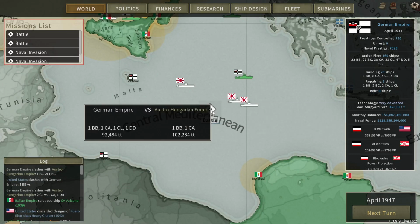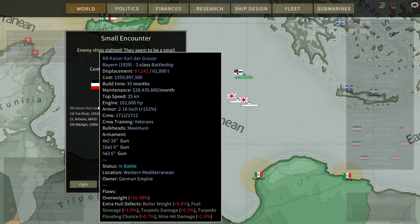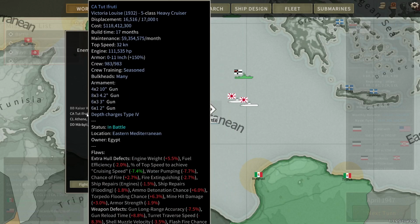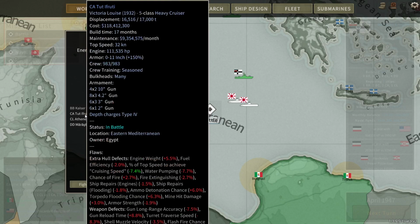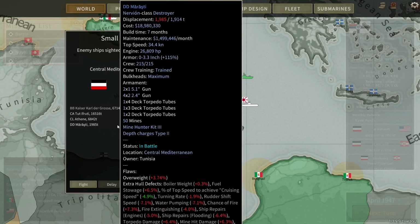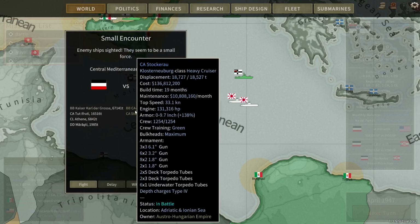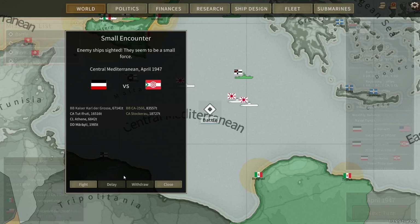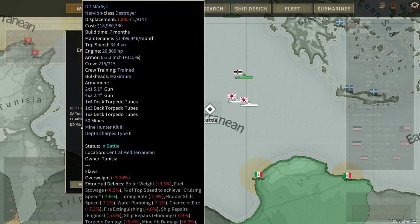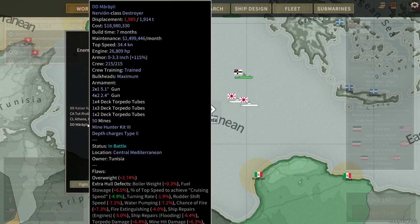Let's see, 2 more battles. Bayern class, once again, assisted by some allied ships from 3 different nations: Egypt, Greece, and Tunisia. Frederick class battleship and Klosterneuburg class heavy cruiser. Yeah, no, that's not one of my designs. That's something they bought from a previous ally.